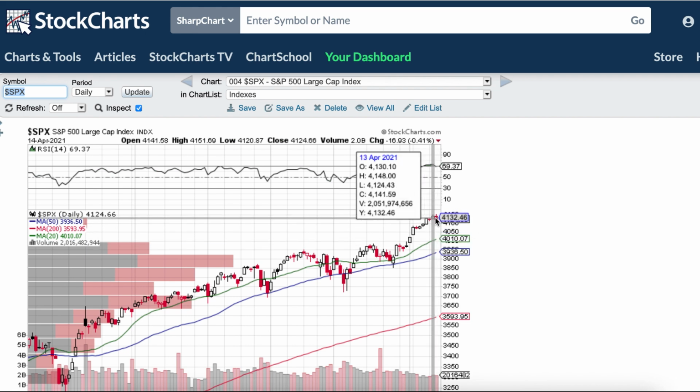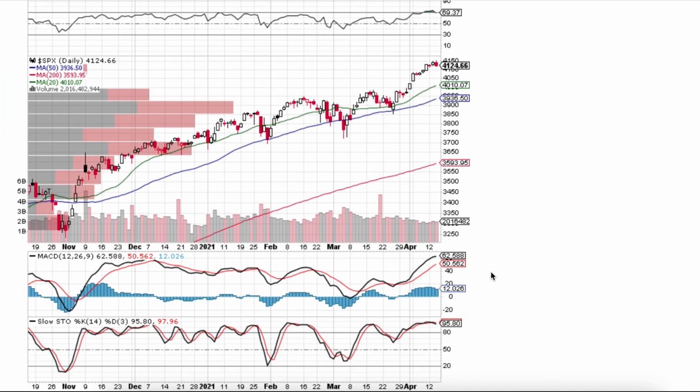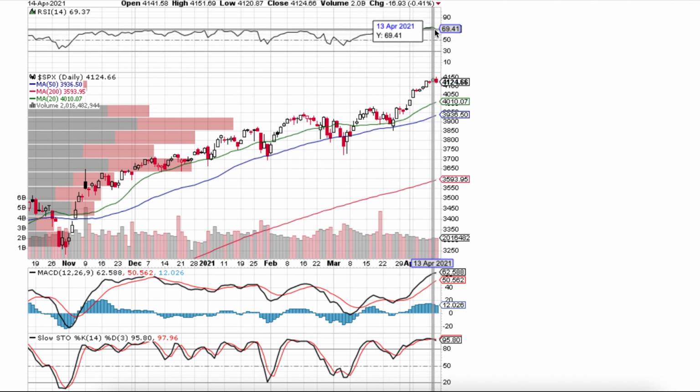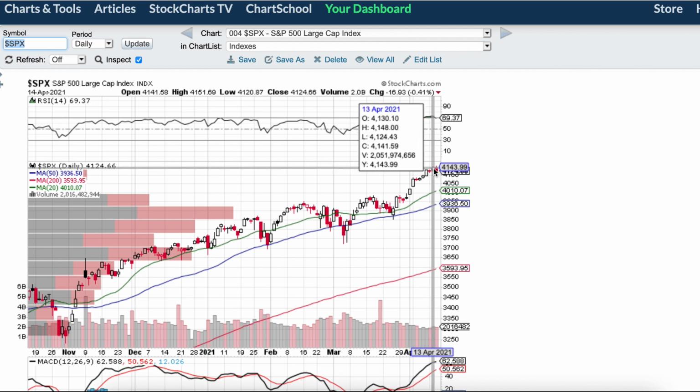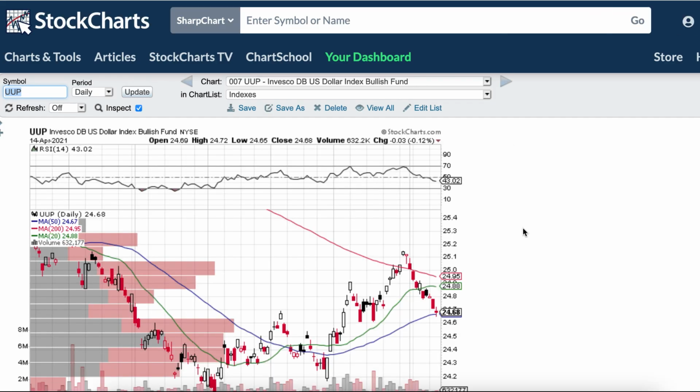Tried to get higher after Tuesday, tried to go higher and then sold off. Again, really overbought here. Stochastics up quite high. We're up over the 70 level on the RSI, so not surprising we are getting a bit of a pullback. Same comment. Getting a little bit of a distance from these moving averages here, so we need to do some work to get back closer to them.